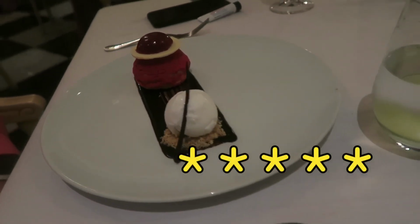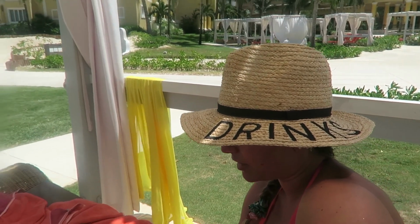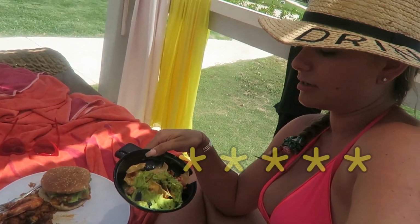So fancy. We just got our lunch, which they have like a little grill over there, and they just grill you burgers. They've got like jambalaya and chips and guac and pico and nacho cheese.